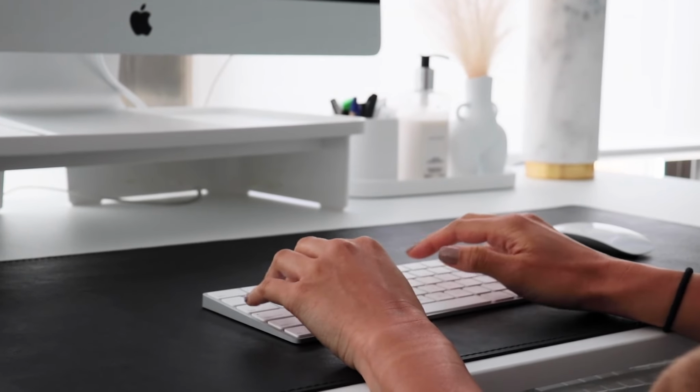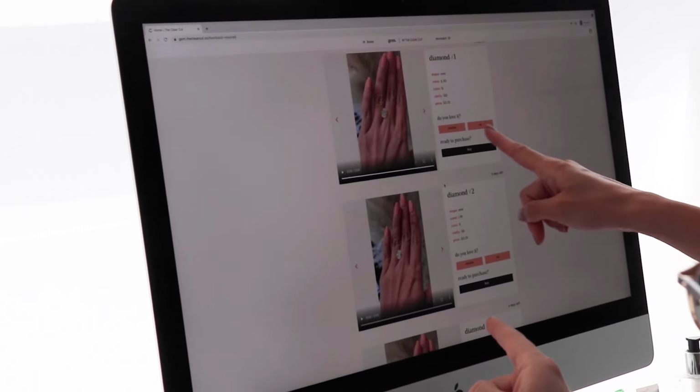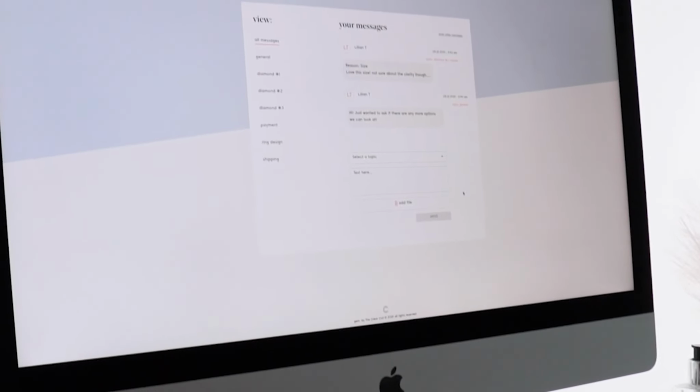As you guys know, all of our engagement rings are custom made for each client. Typically, we go through a really extensive process where we get to know each client's preferences, curate a selection of diamonds for them, and then create a custom ring.